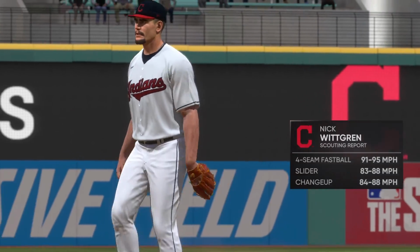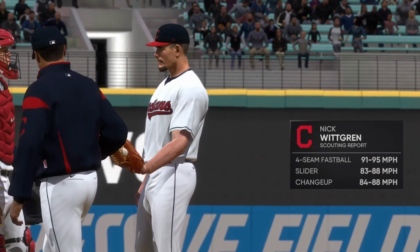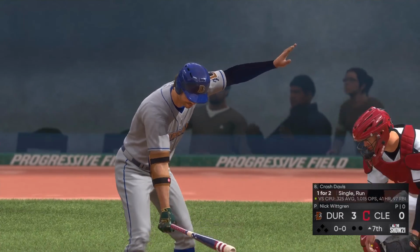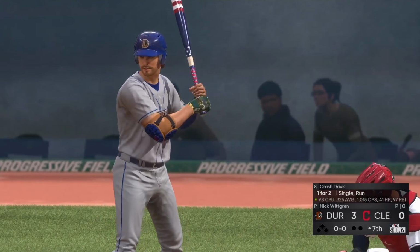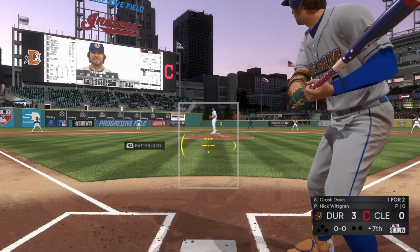Nick Whitgren is on to pitch from the bullpen now to start inning number 7. Number 62, Nick. At the plate now is Crash Davis, who singled in his last at bat, leading off for the Bulls, the catcher.